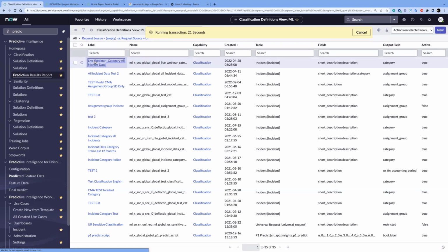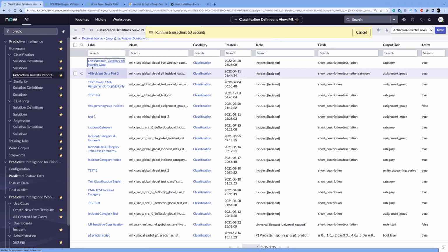Now, what I want to talk about here is understanding that you, as the customer, are the data handlers. We are just the data processors. When you send a solution for training, it goes to our training server. The training server resides in the same DC as your instance, so we don't load balance. We don't send it off to a different DC. It stays within yours.